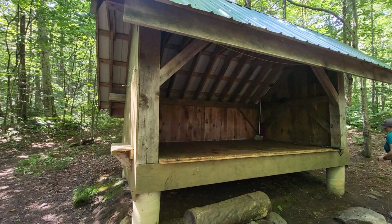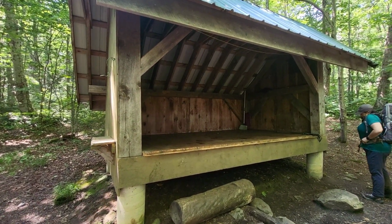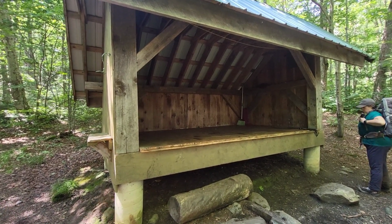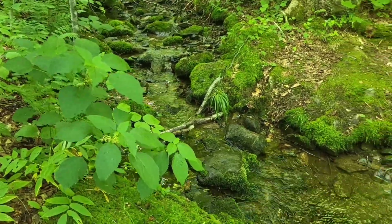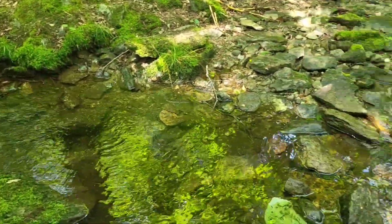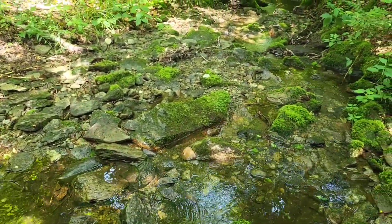Just finishing our lunch break at Ralston Rest Shelter. We've got 5 miles to Route 4 and we're gonna get picked up and go home and clean up for the night. This is one of the two water sources right at Ralston Rest Shelter. There's one just to the north of it and one just to the south of it.